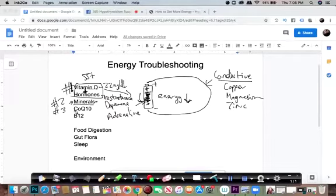Next is this enzyme, coenzyme Q10. Now, there's a lot more chemistry involved for this, but let me explain this in the simplest terms that I can. I think of this kind of like the alternator of your car. If you think about it, we are carbon-based creatures, right?